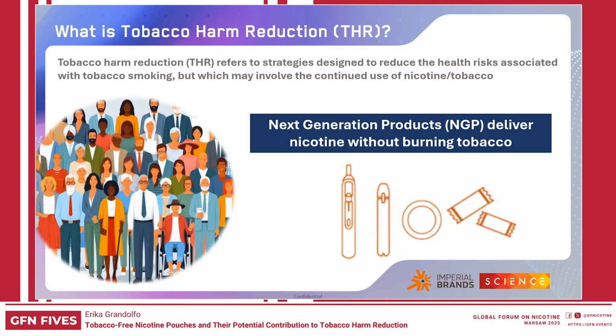Tobacco harm reduction refers to strategy designed to reduce the health risk associated with tobacco smoking, which may involve the continued use of nicotine or tobacco. Next-generation products can make a meaningful contribution to tobacco harm reduction by delivering nicotine without burning tobacco. Recently, a new category of oral nicotine products, tobacco-free nicotine pouches, or simply nicotine pouches, has emerged.